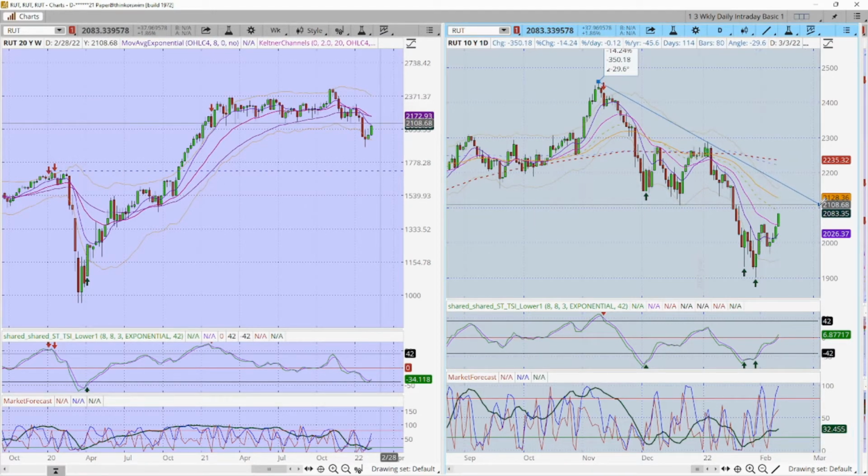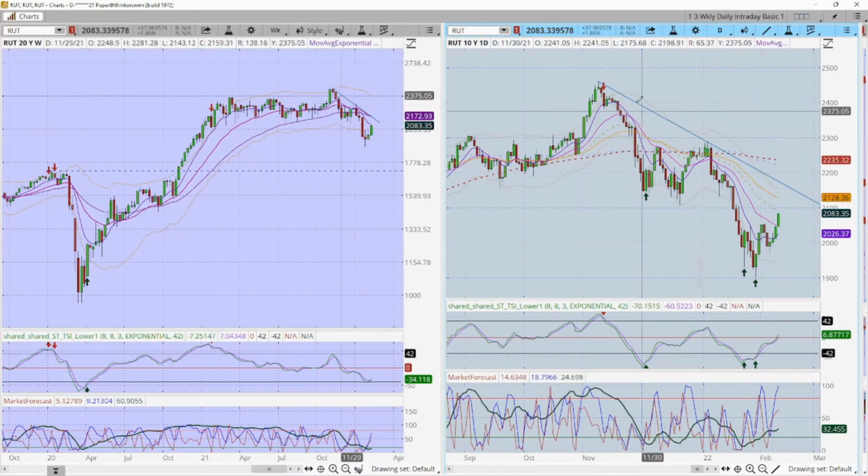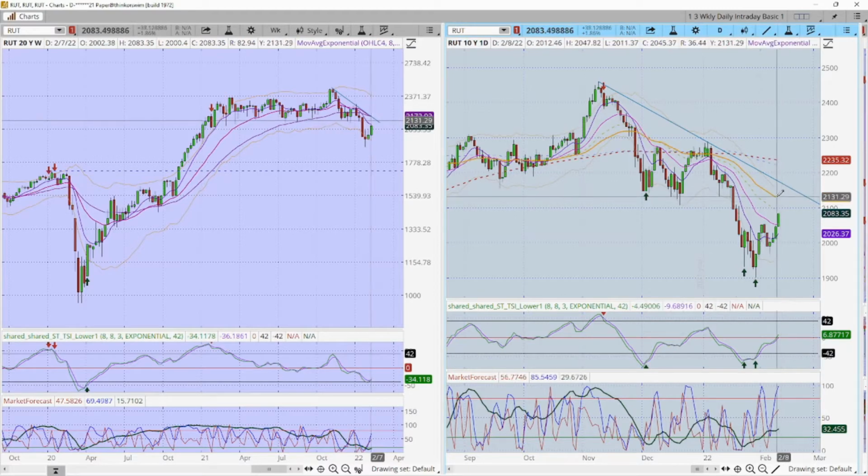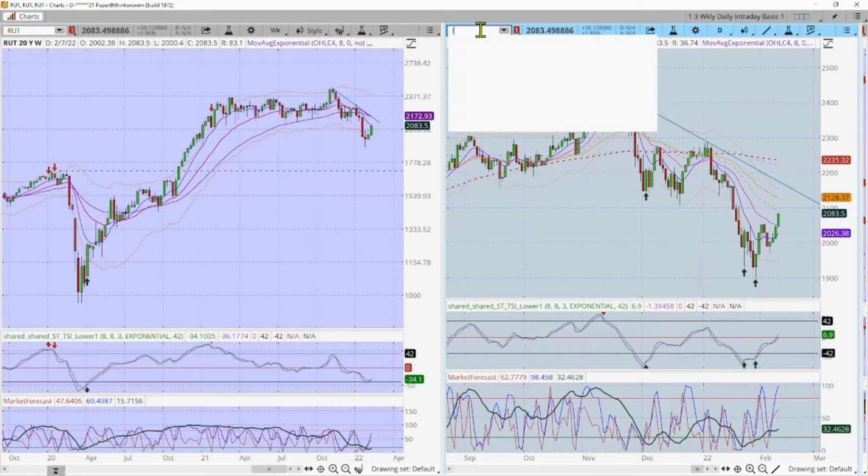Things looking okay. Yeah, things are finishing up at the high. So watch for price action to get back up into that trend line. It may not make it any higher than the 50-day moving average, perhaps. Back to the IWM.